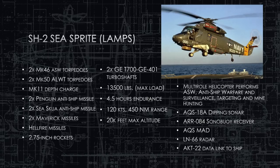It can also shoot two, this is one on each little stubby wing, by the way, two Sea Skua anti-ship missiles, and there is a mod where they can shoot the Maverick missile. Now, I've never seen a Maverick missile even on one of these things, but they have the capability to fire the Maverick missile. They can also put on rocket pods, the 2.75 inch rockets. It's powered by two GE T700-401 turboshafts.